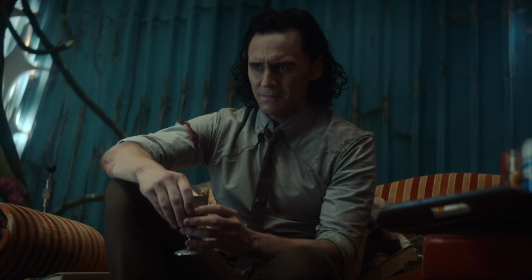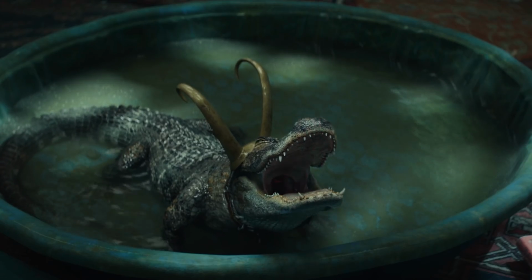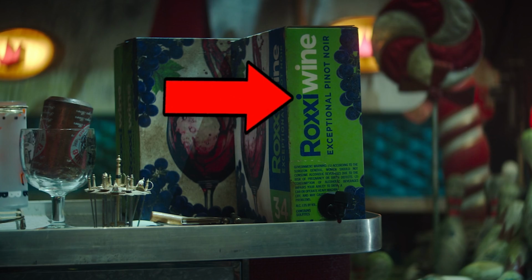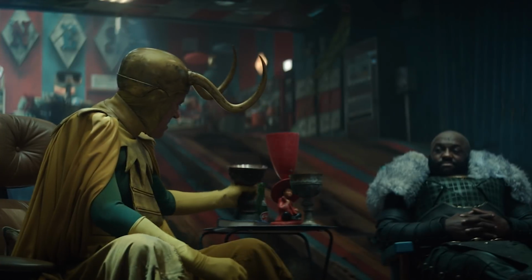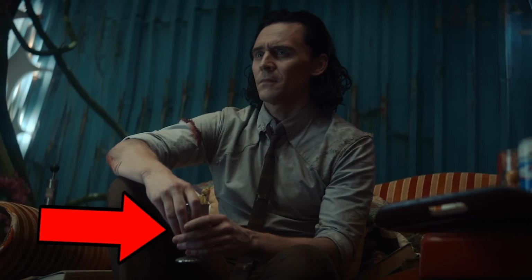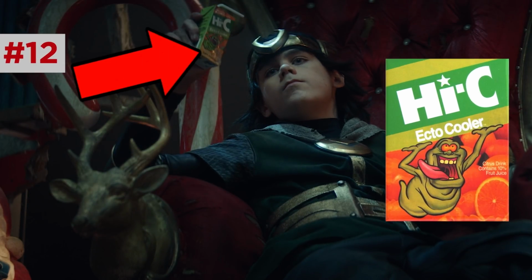Back in the bowling alley, they listen to the Mike Flowers Pops cover of Wonderwall, an intentionally hokey cover of that annoyingly sincere song by Oasis that one asshole at the party in college who brought his guitar has to play. They drink Roxx wine. ROXX probably got it from Rock's Cart. Classic Loki and Boastful Loki both have huge chalices, but they gave Loki a small one. Kid Loki sips High-C Ecto Cooler. Between them, there's a campfire of charred bowling pins.